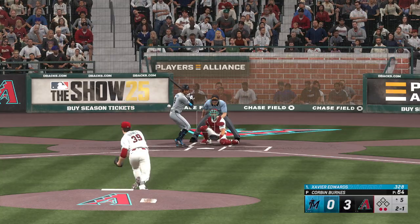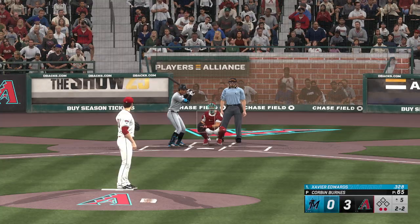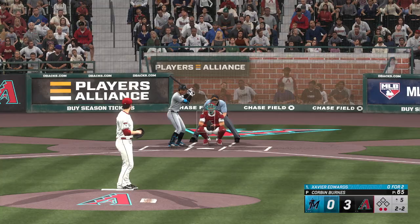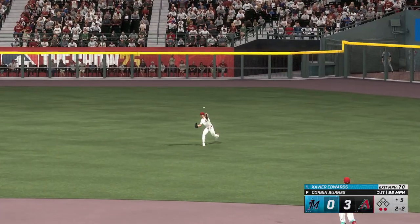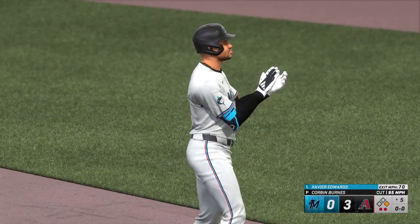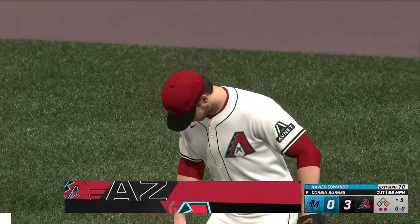Two down, nobody on. Now this offense has just been locked down. Almost 5 full innings of shutout baseball. Line drive, base hit right field. And they have their first hit since the 2nd inning. Dominant performance for him today, Boog.